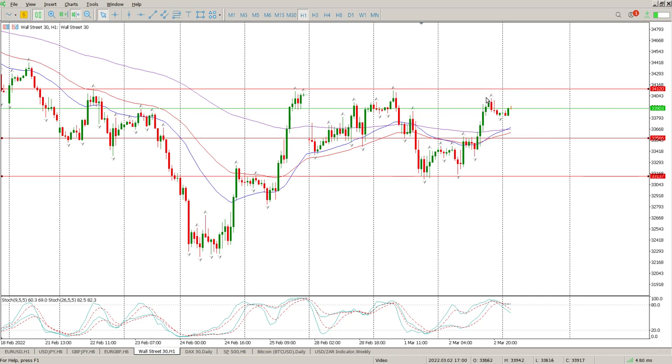So we've had a nice move up, looks like a flag, probably another move up to come and test this 34,120. We're going to need to break that and retest that before I start looking at anything indicating a move to the upside. At the moment, if you look right down here, 33,566, I'd want to see price come into this area, test it, reject it, and move to the upside.